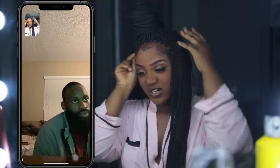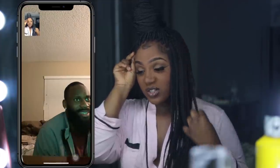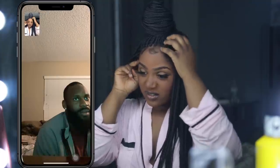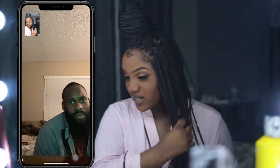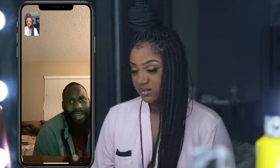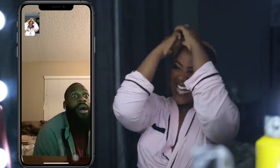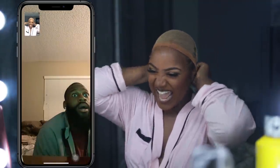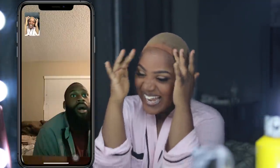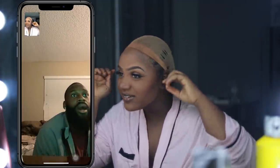I don't know. Should I try and get my money back? Get your money back? It looks good. Should I try and take it off? Take what off? The wig? Or should I try and take the braids down? No, it looks good. I think I'm gonna take it down. Damn, one of the baby hairs got left.